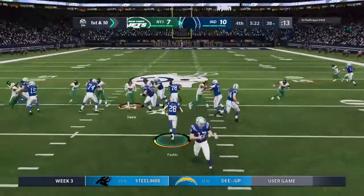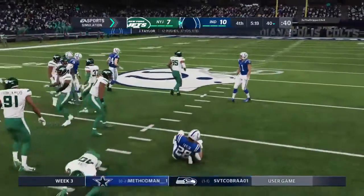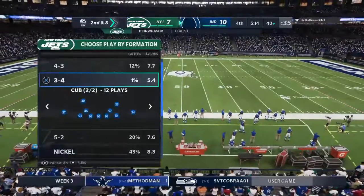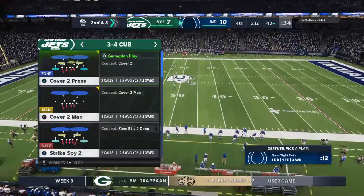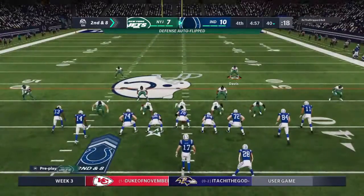They run with Taylor. 2 yards on the carry there. It'll be second down. That's it. That's what you want. Straight ahead positive gain. Just keep that clock ticking. Second and 8. The last run good for 2. Here's second and 8.